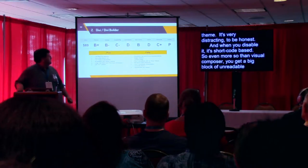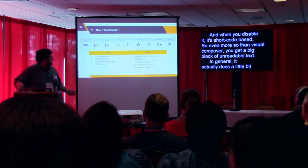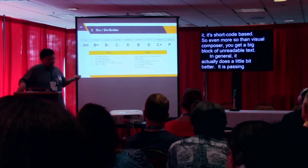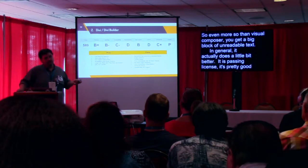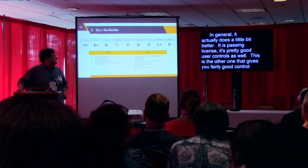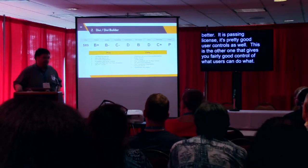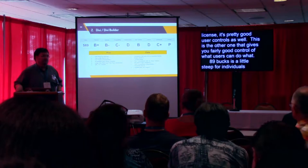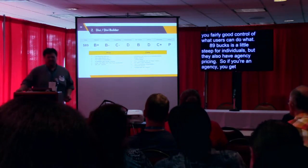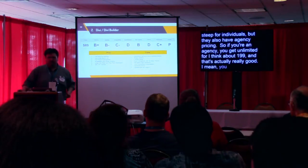In general, it actually does a little bit better. It has a passing license. It's pretty good user controls as well. This is the other one that gives you fairly good control of what users can do what. $89 is a little steep for individuals, but they also have agency pricing. So if you're an agency, you get unlimited for about, I think it's $199. And that's actually really good. I mean, you build 5 clients for that and you're cheaper than Visual Composer.